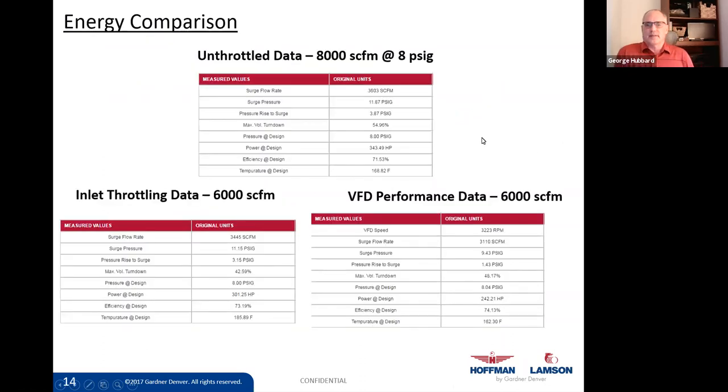So here's an example. Up on top, I have unthrottled data. This blower was sized for 8,000 SCFM and 8 PSI. At that point, it's consuming 343 brake horsepower. Now the site said, I want to be able to turn down from 8,000 to 6,000 CFM at the same 8 PSI. And we were able to do that with a throttle valve to take it down to 301 brake horsepower. So you save about 40 horsepower there.